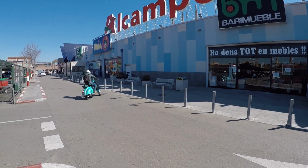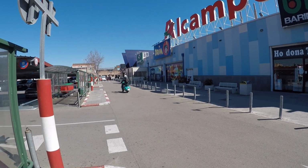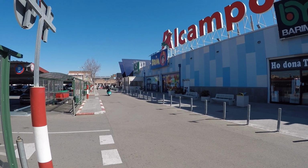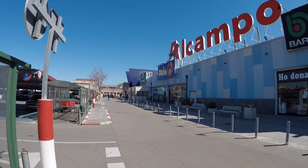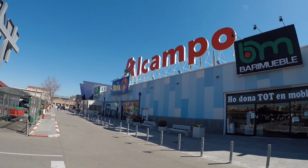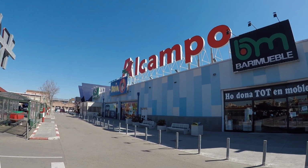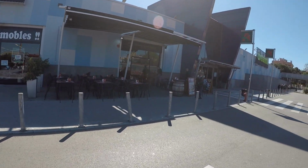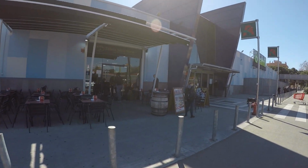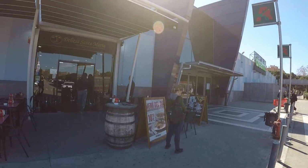Here I am at the huge Spanish supermarket known as Alcampo. And it's not just a supermarket, it's also kind of like a Walmart because they also sell clothing, home goods, hardware, appliances, and electronics. And it's all part of this kind of a mini mall here.